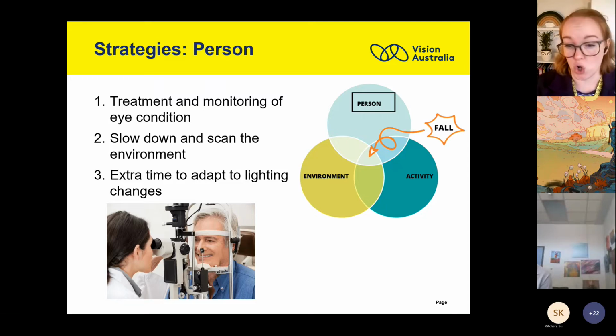Encouraging the person to slow down and scan their environment while moving around can really make a difference. So just allowing plenty of time, don't rush them, so that they have that time to scan around the environment using whatever available vision that they've got. Also allowing extra time to adapt to lighting changes.